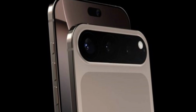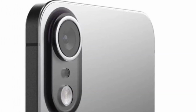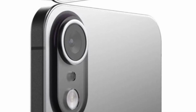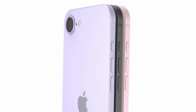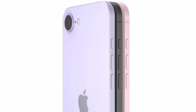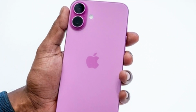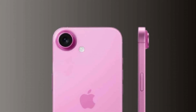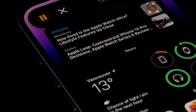Now let's talk about the camera. While the Pro models will keep their triple camera setup, the iPhone 17 Air will have a single camera. This is similar to the upcoming iPhone SE4, or as some reports call it, the iPhone 16e. However, considering that the iPhone 17 Air is expected to cost around $1,300, much more than the $500 SE4, it's likely that Apple will equip it with a much better camera sensor. We don't have the exact specifications yet, but it's safe to assume that this will be a high-end single-lens system rather than a budget-friendly one.